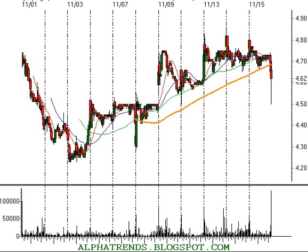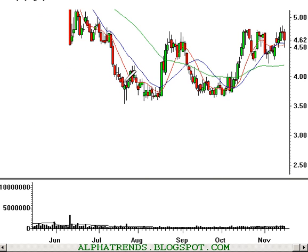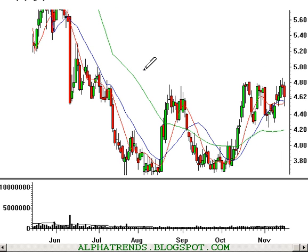NPSP, we were involved in at 480 and stopped out at 463 today. The stock fell apart at the end of the day, and a loss there of about 17 cents. This stock just frustrated the heck out of me for the last couple of weeks. I think I'm about ready to give up on it, which means you probably ought to keep it on your radar because it ought to continue higher.